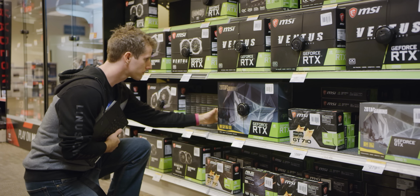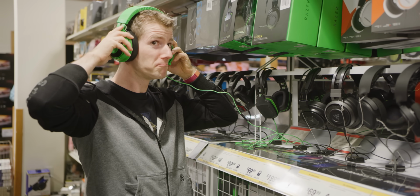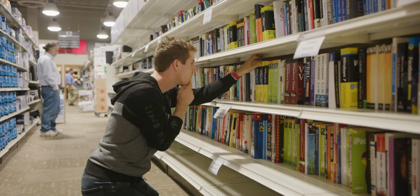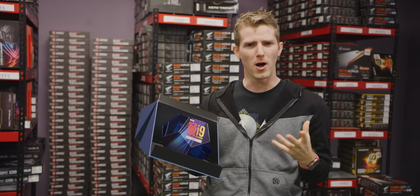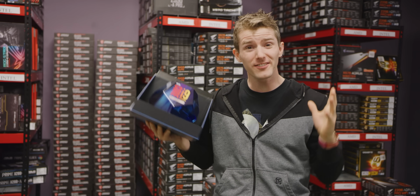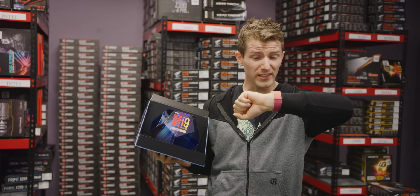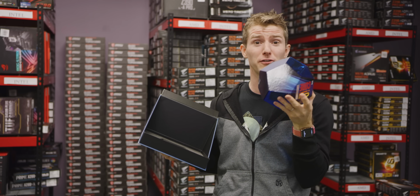They have everything here. DIY systems, pre-builts, audio, networking, STEM, gaming gear, every cable you can imagine. I even found this Dummy's Guide to Office XP. But there's a small problem. I have to sell the computer that I build today. The store closes in 6 hours and 15 minutes, and I haven't even started yet. We better get to it.